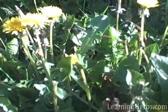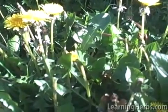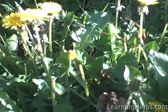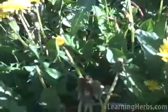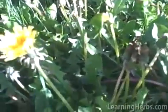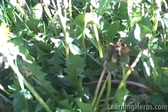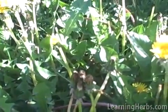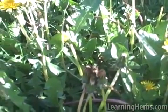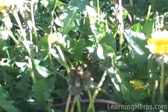And it will grow worldwide except in the deserts and tropics. And where it grows, soil is healthy and it indicates potassium, magnesium, calcium, and sodium, right? Because that's what's in the plant. So it must be getting it from somewhere. And it also has a deep taproot so it doesn't compete with the grasses. Okay. So like I said, it's like an herbal earthworm. It aerates the soil and provides drainage.